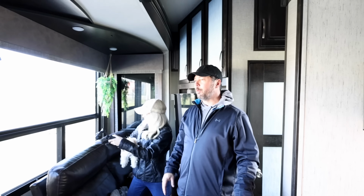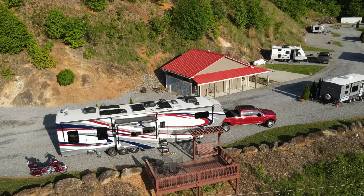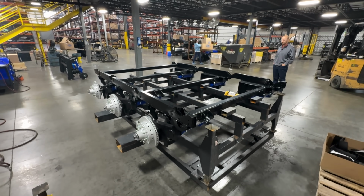So when we were working with Grand Design on developing this Momentum 410TH, we knew we didn't want to go back to the regular leaf springs and axles. So we had the independent suspension installed at the factory before we took delivery. Since that time, MORryde has been working on some great improvements to make their independent suspension system even better. Yeah, and what they're calling the Independent Suspension 2.0.